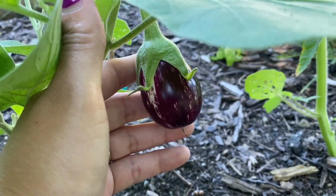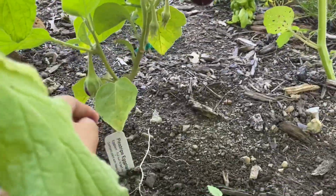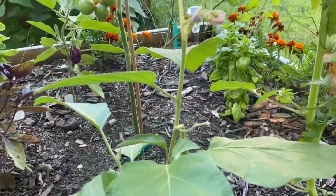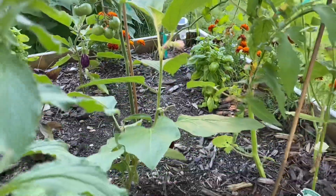Looky there. Finally getting some pinstriped eggplant here. This guy was like a late bloomer, but I'm appreciative of all the growth that we have going.